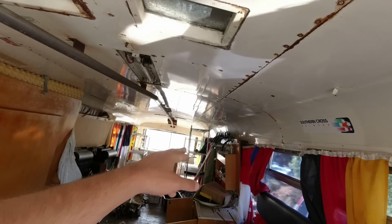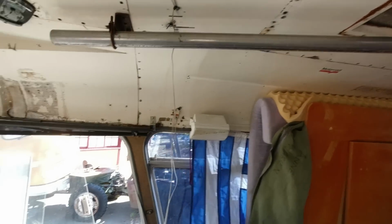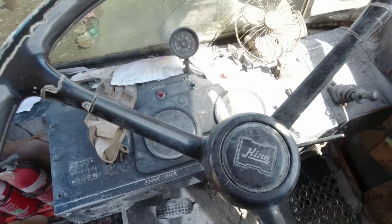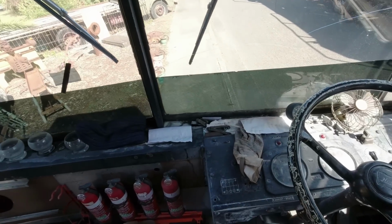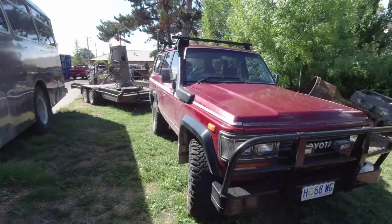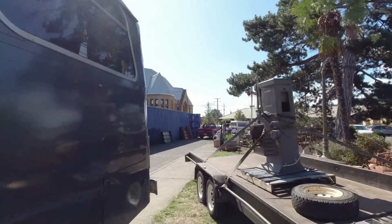Old spotlights there, a row of them. Clearly there was some sort of bed in here. The window is slightly open. It's a Hino. There we go, Japanese bus chassis with a 5-speed gearbox, exhaust brake. Just astonishing, absolutely astonishing. I don't even know what that is. It's so far gone. Total Land Cruiser here, last of the Leafers, I think.